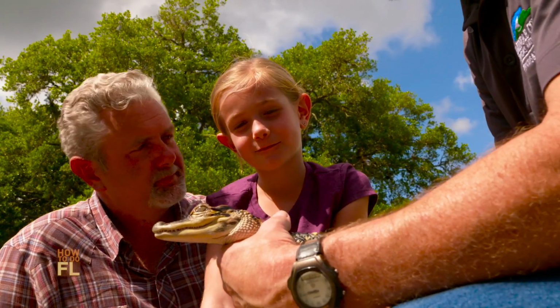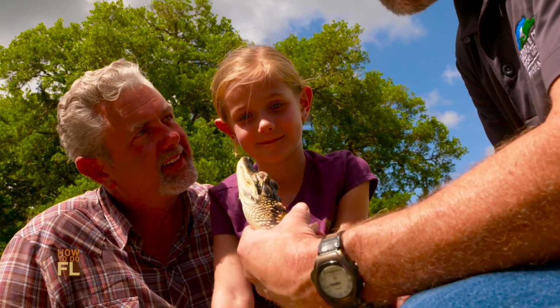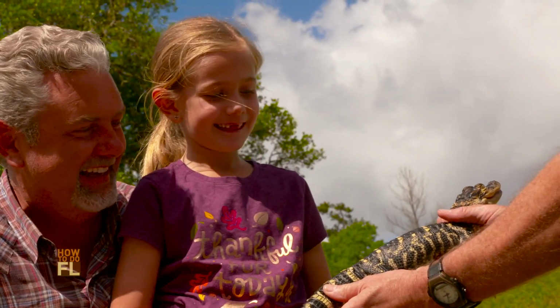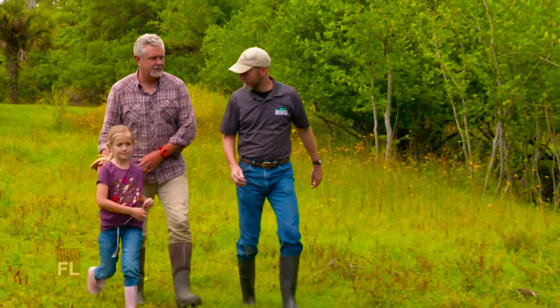So they can stay underwater for a long time? Yeah, they can hold their breath a long time, maybe even an hour or more. Should we take him home to Mama? No. Jim invited Kendall and me to help him check some nearby fish traps he set.